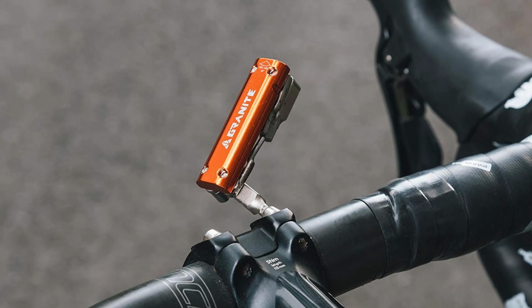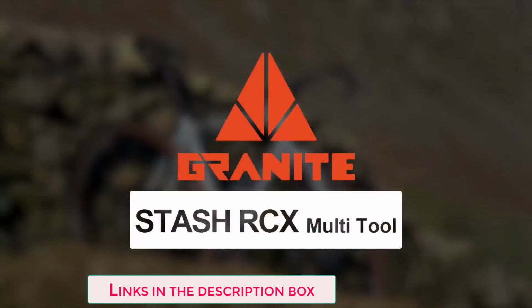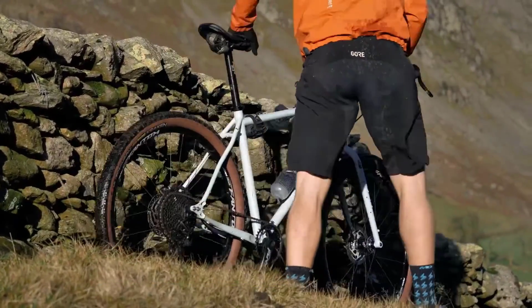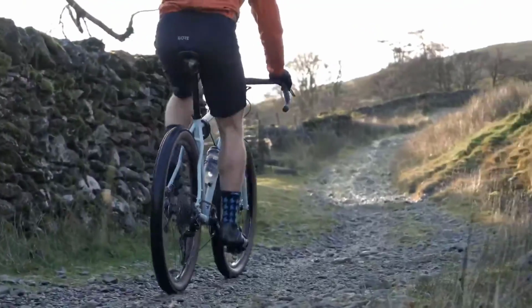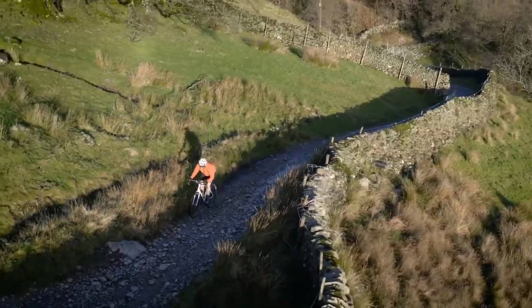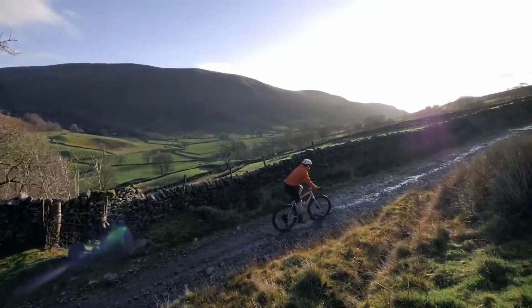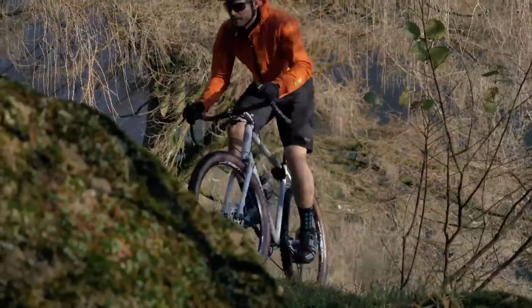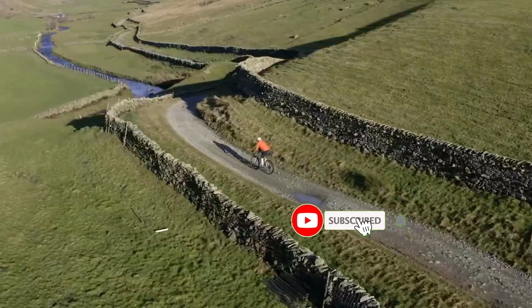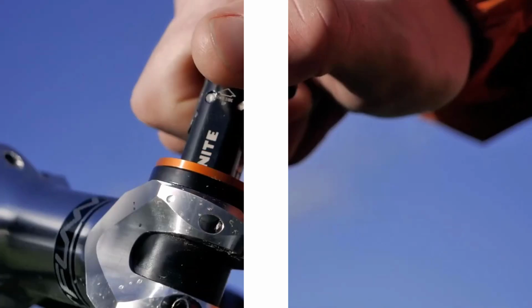Number 5. Granite Stash RCX Multi-Tool Kit. The Granite Design Stash Multi-Tool, which includes 2 to 6 mm hex keys, a T25 Torx, and a flathead screwdriver, is a dependable traveling companion. Not only does it contain a variety of necessities for your roadside requirements, but it is also smartly made to fit inside the steerer tube of your bicycle. There is also a second spoke key with valve core remover that magnetically connects to the side of the multi-tool for further trailside changes and modifications.